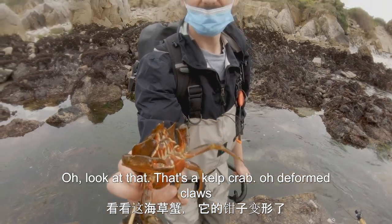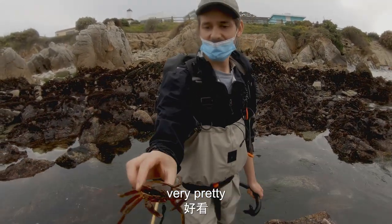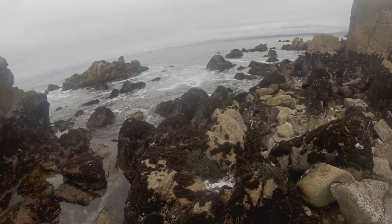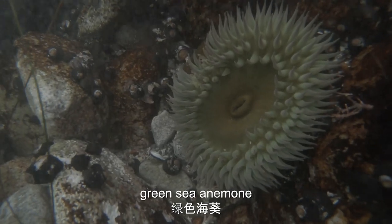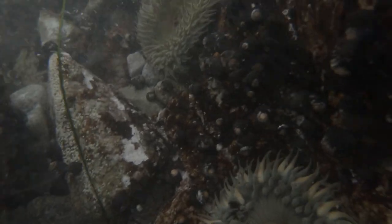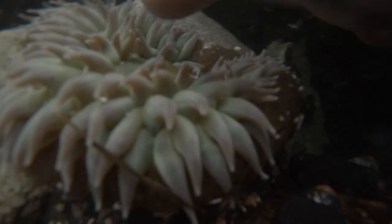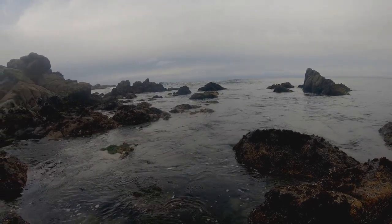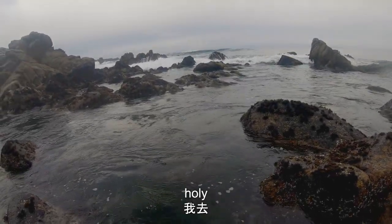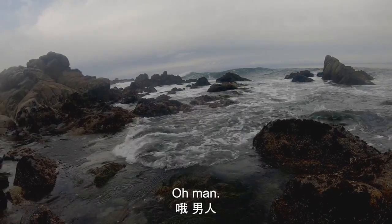Look at that. That's a cow crab with the four claws. Oh, you're right. Look at that claw. What happened there? That's strange. Very pretty. Holy. Oh man.